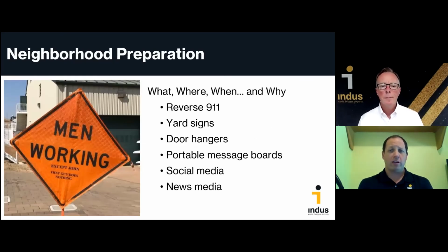It's always a good idea to notify your neighbors about the upcoming work. The town of Lexington does an excellent job keeping their residents informed of what's going on, who's doing it, where, when, and why. And they use a variety of methods to reach as many people as possible. This goes a long way to helping set your job up for success when everybody around knows what's going on.